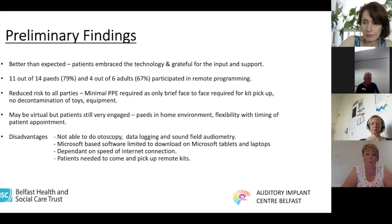It reduced the risk to all of the parties involved. There was minimum PPE required, as only a brief face-to-face was required for the kit pickup, and there was no decontamination of toys or any of the clinic equipment. It may be virtual, but the patients were still very engaged, especially the peds who were more comfortable in their home environment. We also had flexibility with the timings of our appointments, which ensured we got the peds at their most active and, I suppose, most involved in the session.